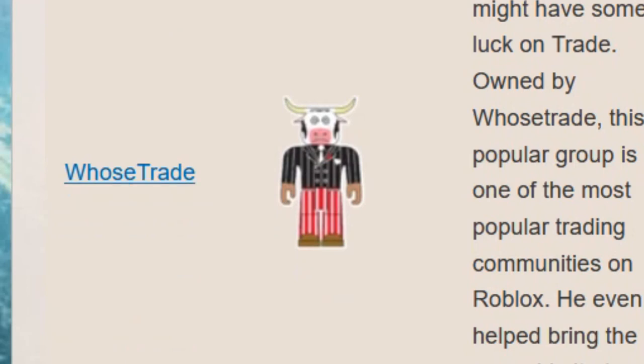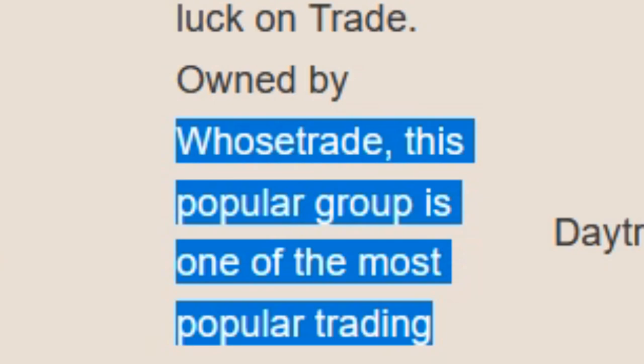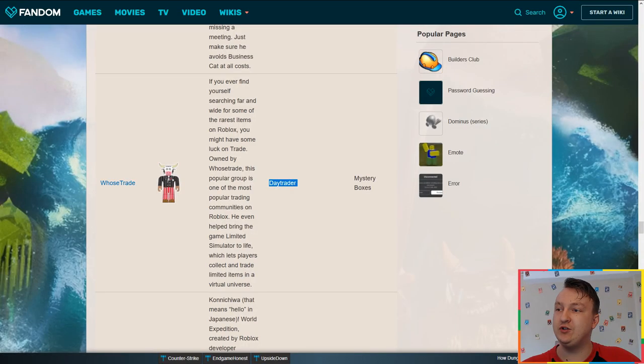Who's Trade? Maybe that's a YouTuber. I don't actually really know. This person has a popular group of trading stuff in Roblox. So this is the outfit of someone in Roblox who likes to do a lot of trading. And if you get day trader for it, okay, let's see what day trader is.